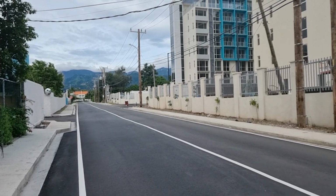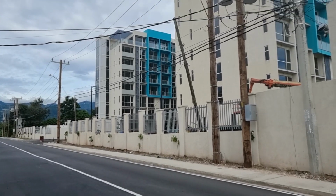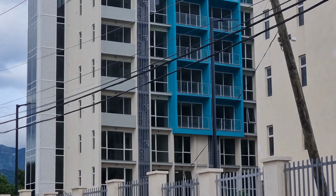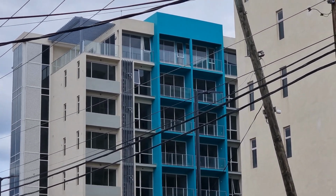I know some people may say it's because it's New Kingston, but I don't usually see this where minor roads are completely paved, not patched, and then marked. What do you guys think though? So that's the Cambridge.